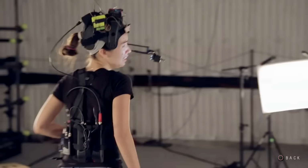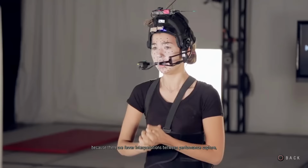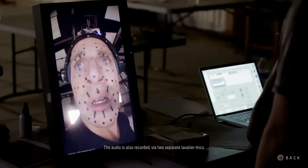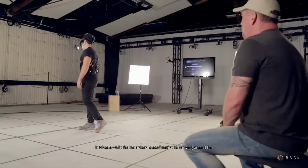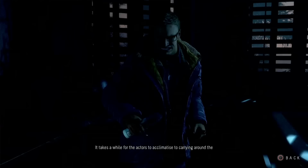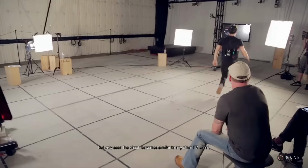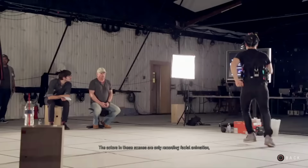Unlike other systems, this form of capture is far less lossy because there are fewer interpretations between performance captured and performance rendered finally in-game. The audio is also recorded via two separate lavalier mics attached to the helmet. It takes a while for the actors to acclimatise to carrying around the recording devices and the helmet cams, but very soon the shoot becomes similar to any other effects shoot or a green screen shoot. The actors in these scenes are only recording facial animation, but use cursory body movements for pacing.